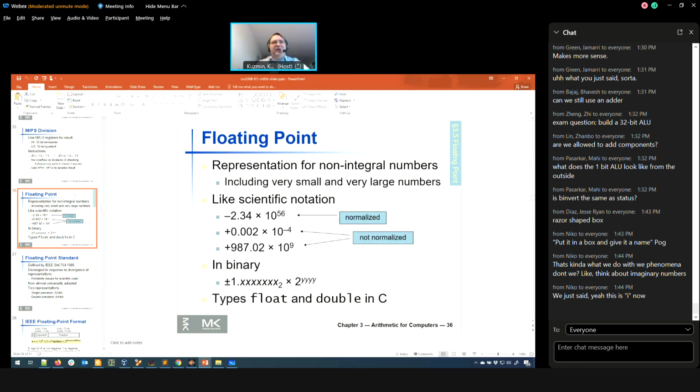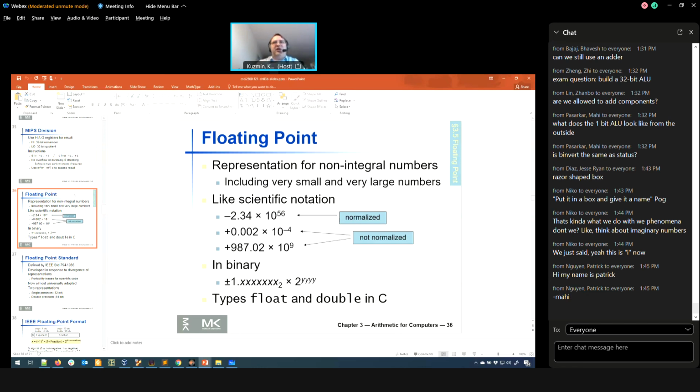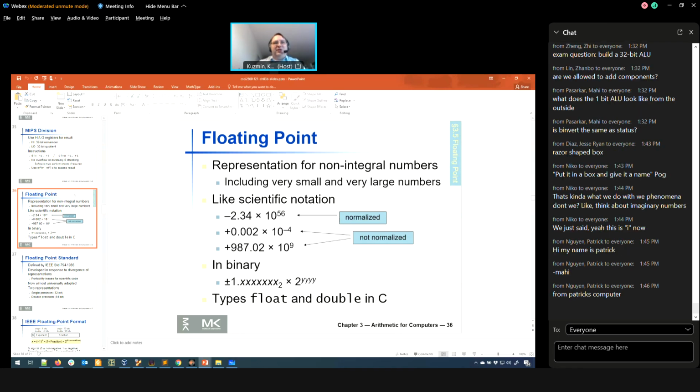So if you ask me, this whole ALU thing is a lot more complicated and a lot more important as far as the rest of our material in this course is concerned than floating point. Floating point is just a standard format. Yeah, you need to know how the numbers are represented, but usually this material goes much easier than the whole ALU stuff. Okay. All right.